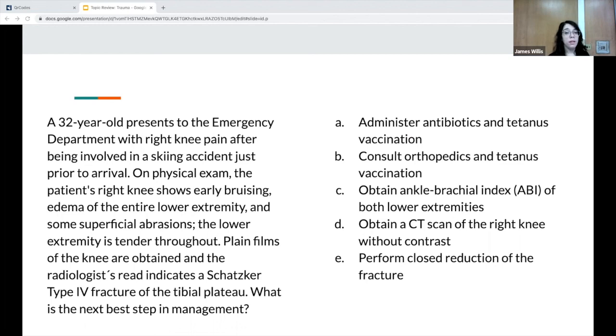So A, give antibiotics and tetanus vaccination. B, consult orthopedics and give tetanus vaccination. C, obtain ABI of both lower extremities. D, obtain CT scan of the right knee without contrast. E, perform closed reduction of the fracture. Okay, so C is the correct answer.